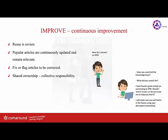Reuse. And this is something we must do for each new incident. Reuse the knowledge that already exists. All service desks may not be open 24/7, but with self-service, we are improving the support channels.